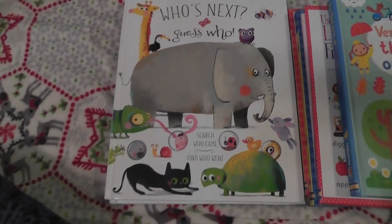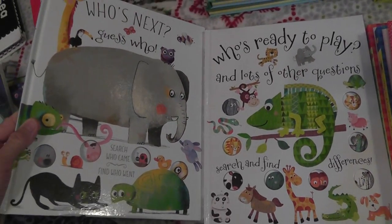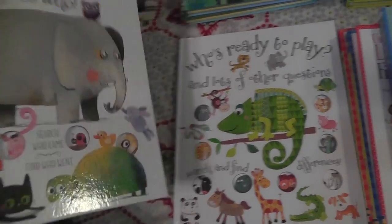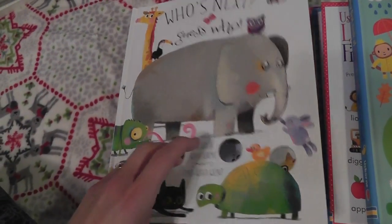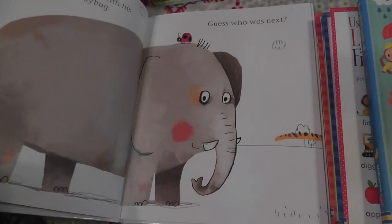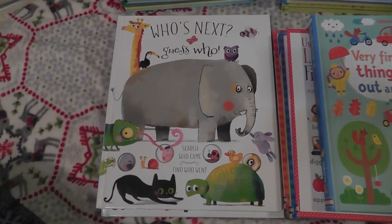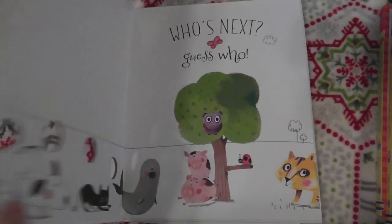Some big favorites are this book and these two books. I love them. They are each $9.99, and they make a great gift or just a great buy in general for kids, because I'll show you, it's really cute. They're each $9.99, or $20 and you get both of them, of course. They're just, again, love. So anyway, okay, this one is Who's Next? Guess Who? Search Who Came and Find Who Went. I'll move these ones out of the way so we're not getting distracted.